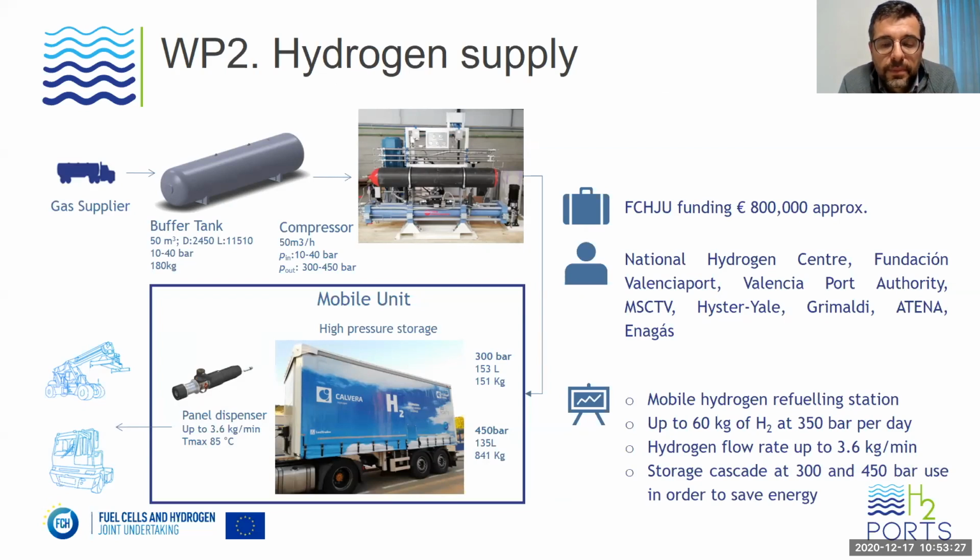And the project does not include on-site hydrogen production. So the project will receive the hydrogen from outside, from our external supplier, and it will receive it in a buffer tank, which will have more or less 3 days autonomy. So we will have to receive an external truck with hydrogen every 3 days, more or less.